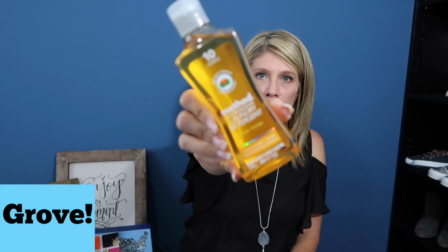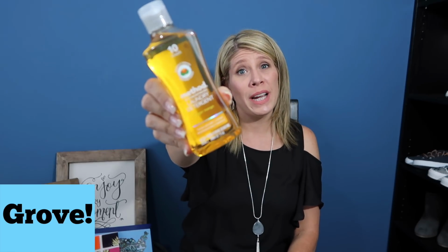This is Method Laundry Detergent. I picked up a little sample of it. I did pay for this. It was like $2 for the sample, maybe $2.99, and I'm excited to try it and see how well it works. I'm gonna split it with my son and soon-to-be daughter-in-law, his fiance, so that we can see how it works for them.